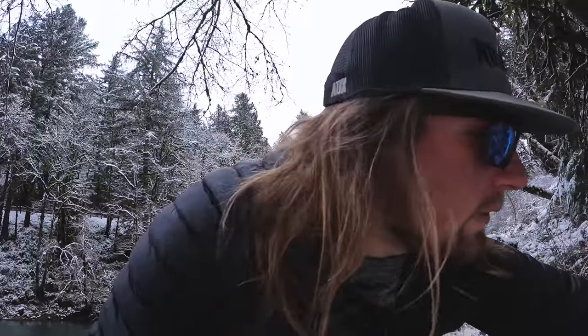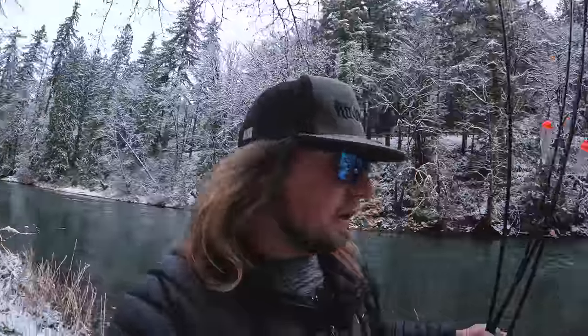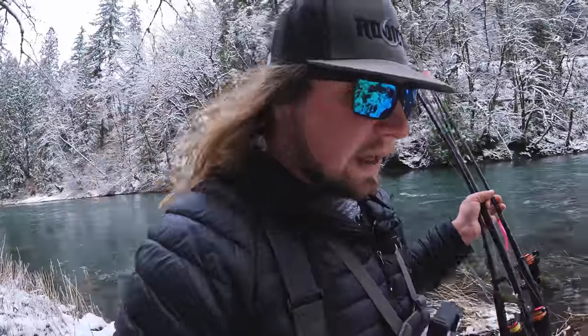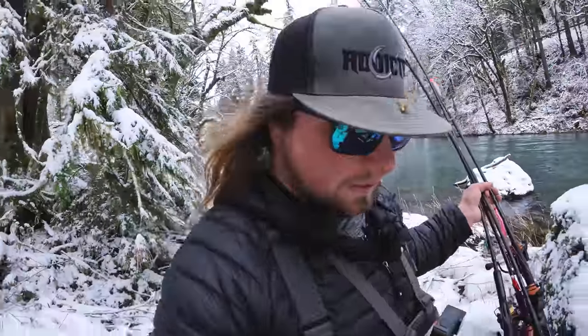So if I do find those fish sitting in those pools or any of those spots that I'm fishing, odds are I'm gonna catch them in the first couple of casts, depending on what I'm using. So it's anybody's guess. We got a long day, I got a good lunch, I got a good dog, and we got a boat full of opportunity. Let's go fishing.